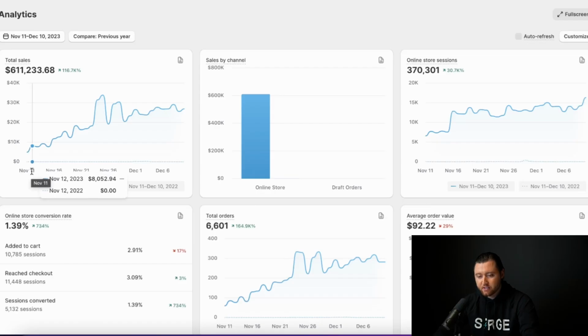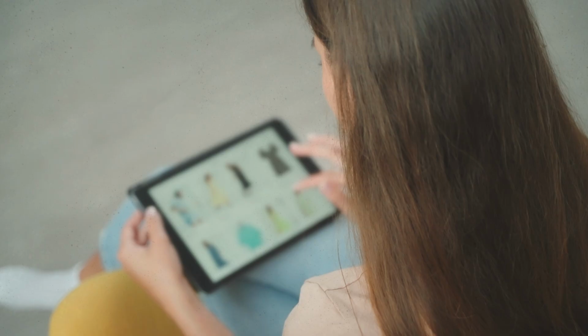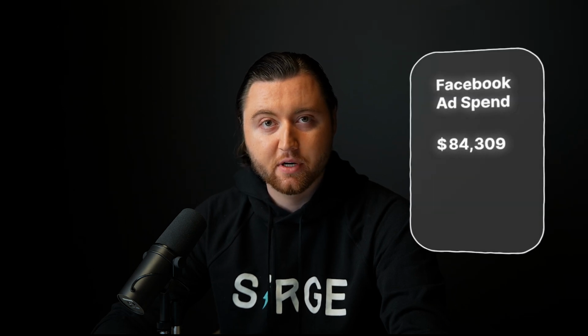So as you can see, these sales have been trending up pretty significantly, which is really incredible to see, but we have increased our conversion rate now by 734%. Your conversion rate makes a huge difference when you're scaling up your ads because it allows you to convert more people on your website. So we're always looking for ways to increase this number so that way we can get more orders.